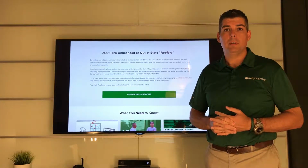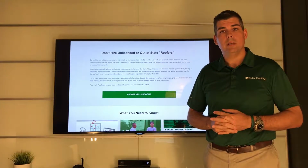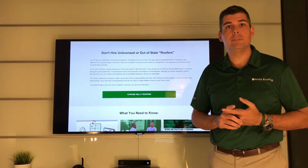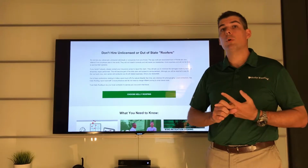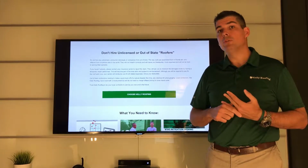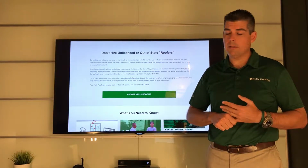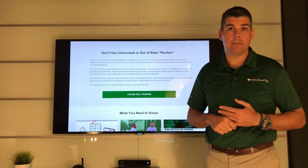The other issue is risk. An out-of-state contractor is not licensed in Florida, meaning they don't know how to install the roofs, they don't know the codes. They can't work with your insurance company. They most likely don't have a license, which means you have no recourse to go after them. And I'm pretty sure they're not going to have the insurance.